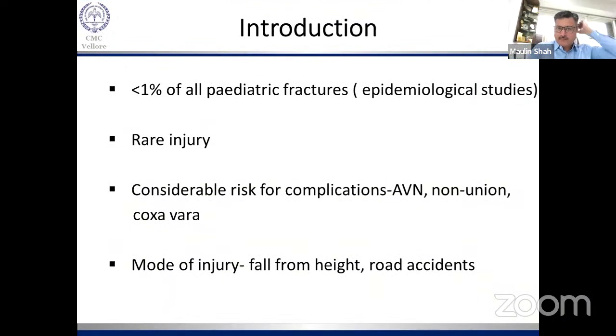All right. So fracture of the neck of femur is a rare injury. There are no epidemiological studies in the last decade, I think, when I look back in the literature. Because it's a rare injury, it's very difficult to do level 1 or level 2 studies. So most of them are small case series or level 4 evidence. Also the problem of complications is quite high with this fracture. That's why knowing the anatomy and treating accordingly is important. And as I said, in the Indian scenario, the modes of injury that predominate are fall from height and road traffic accidents.